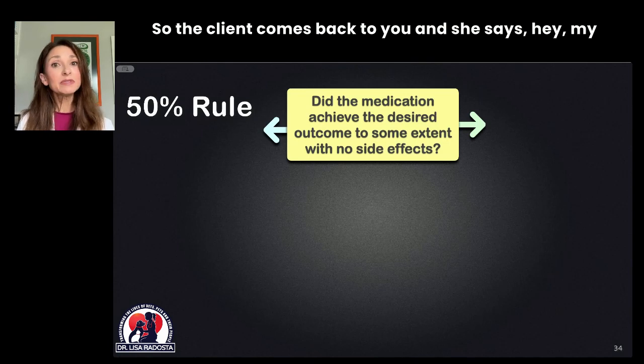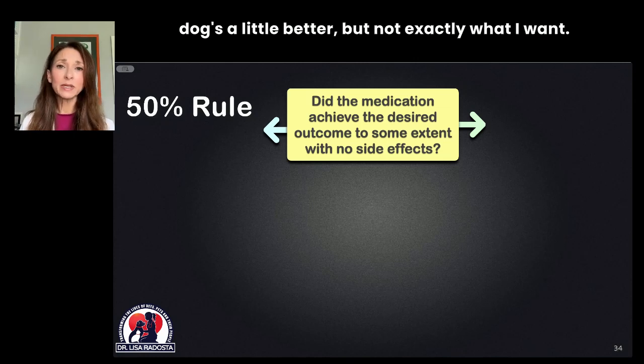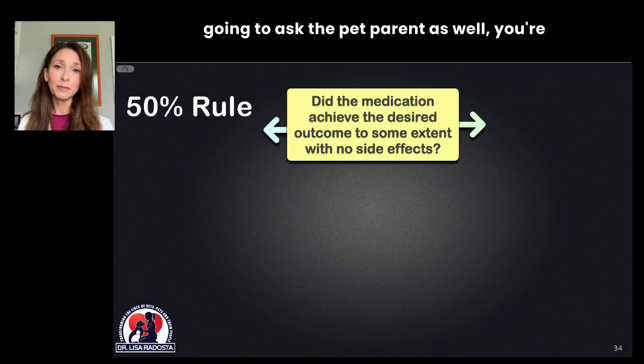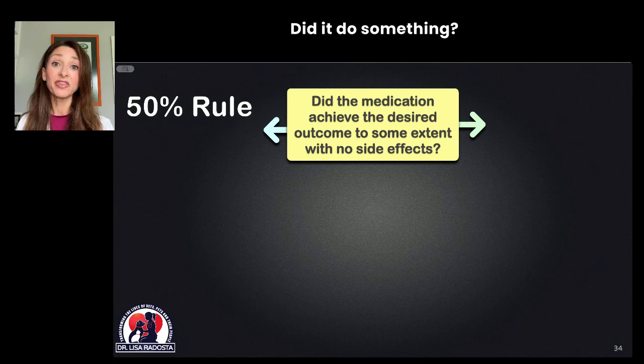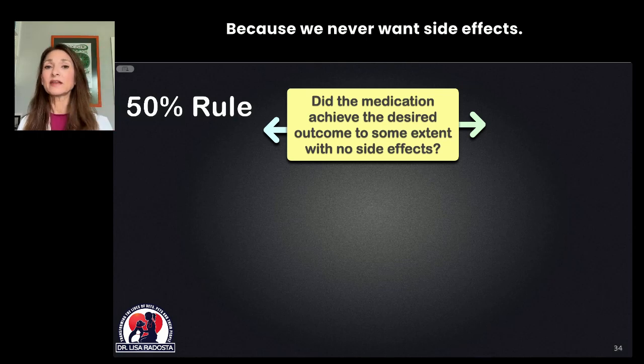So the client comes back to you and she says, hey, my dog's not any better, or my cat's not any better, or my dog's a little better, but not exactly what I want. So you're just going to ask yourself, and you're going to ask the pet parent as well, hey, did the medication help? Did it do something? Yes or no? And were there any side effects? Because we never want side effects.